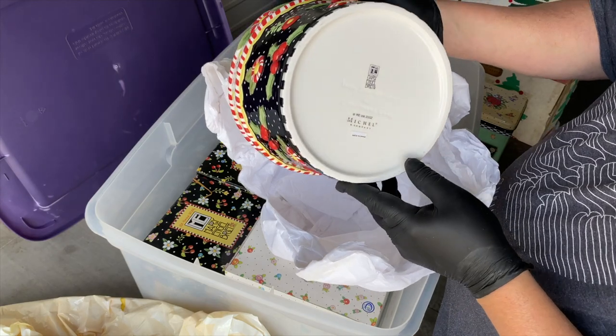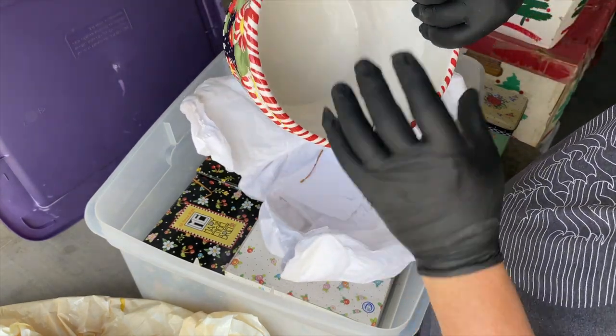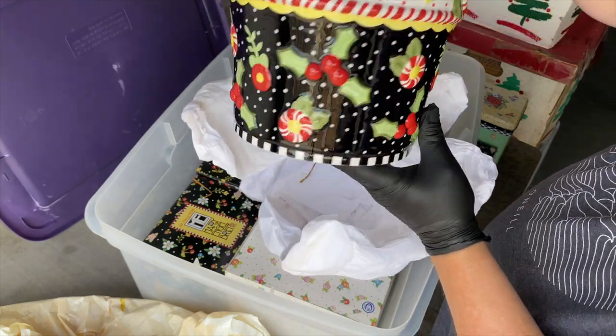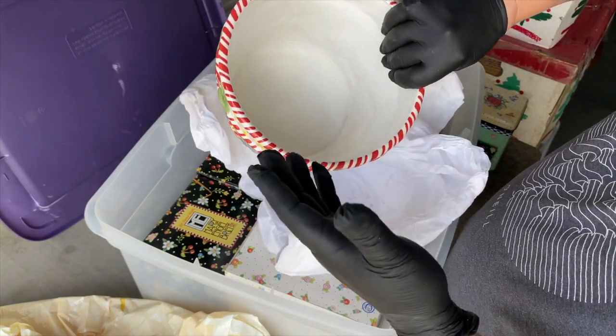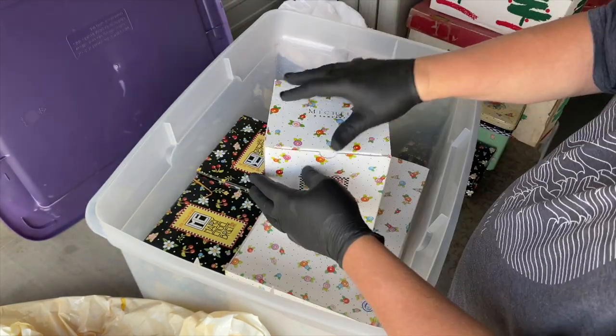This is a pot. 2002, Mary Engelbrecht. Like a planter, a pot for plants. Right? I'm assuming that's what it is, but there's no holes in the bottom. So I might be wrong, but that's what it looks like to me.